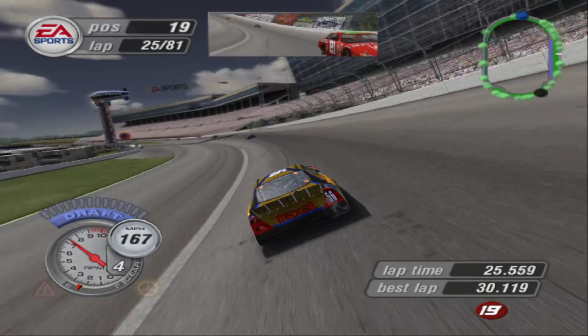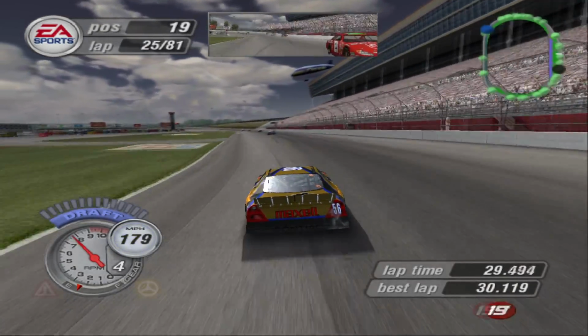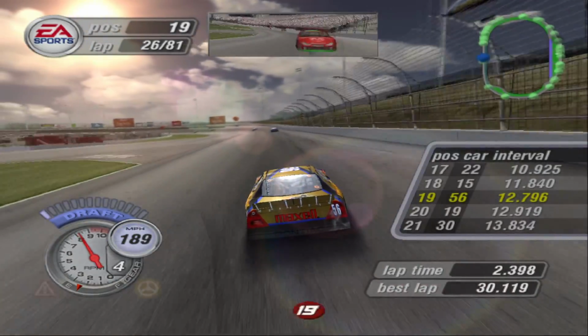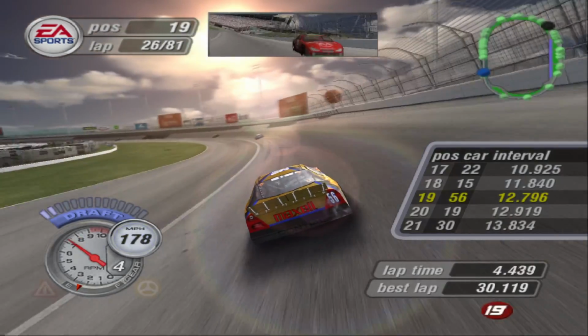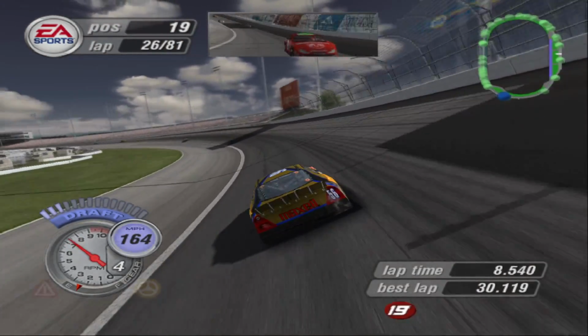Like, 3 wins is good and all, but the consistency is just not there. If this was in NASCAR playoffs, I probably would be out. 31-27. You're a little off the pace. I mean, I'm not going to do that. I'm not going to do a NASCAR playoffs in this universe. Of course not. I'm going by what the game says.